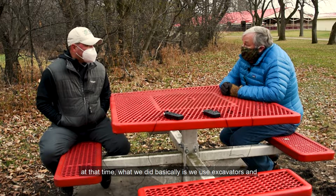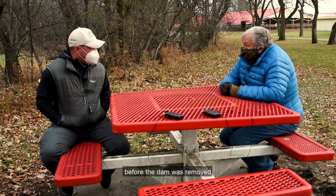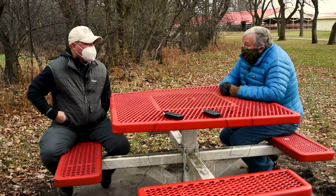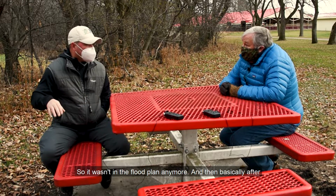At that time, what we did basically is we used excavators and we dredged out 7,000 cubic yards of sediment from the river before the dam was removed. So we basically created a channel going throughout the old impoundment. And that material was hauled into the upland area and disposed of, so it wasn't in the floodplain anymore.